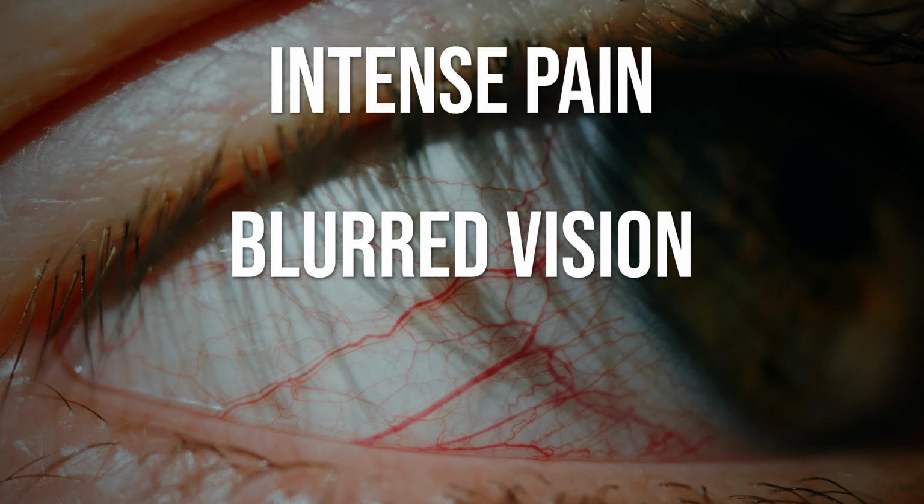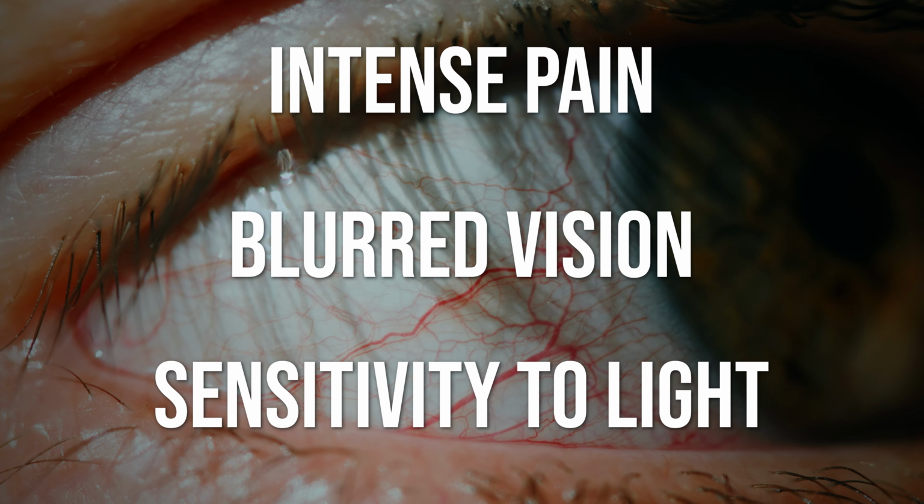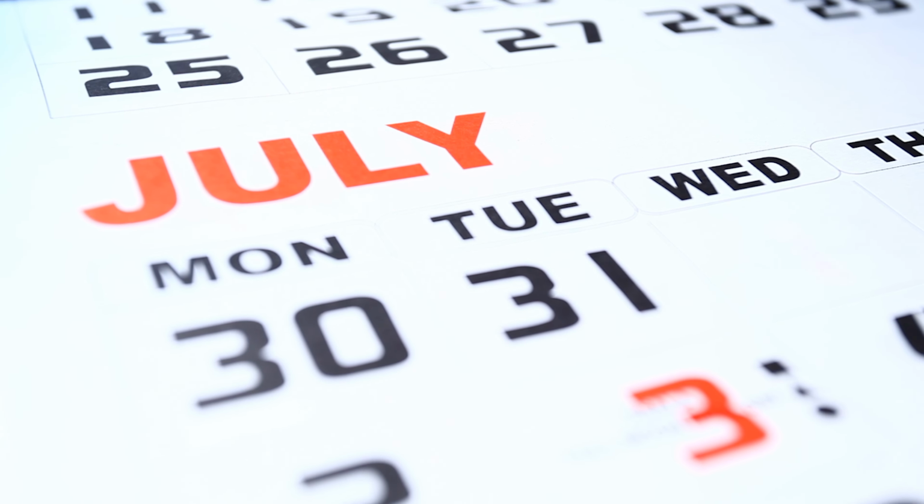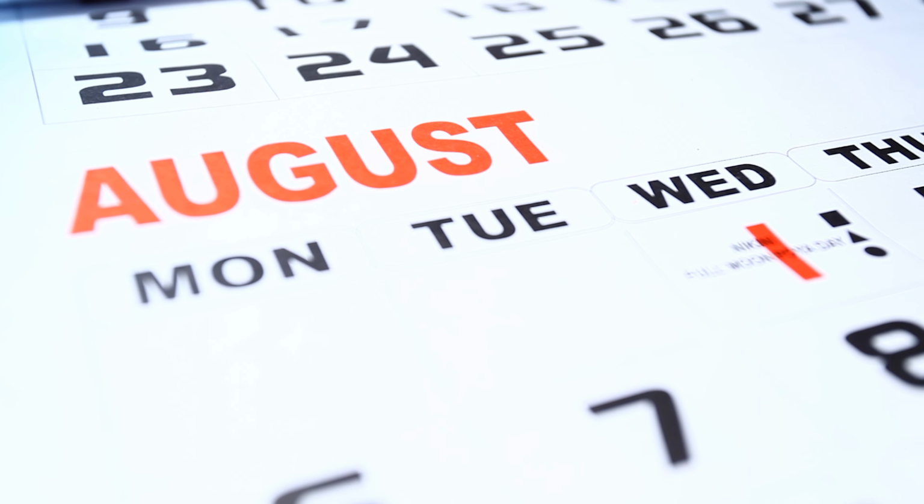As the days went by, Mark's eye infection worsened. He experienced intense pain, blurred vision, and sensitivity to light. However, he ignored the warning signs, believing that his body would eventually heal itself. Unfortunately, his assumption couldn't have been more wrong. Weeks turned into months, and Mark's eye infection persisted, gradually damaging his cornea permanently. By the time he finally decided to visit an eye doctor, it was too late. The infection had caused irreversible damage, leading to permanent vision loss in one eye.